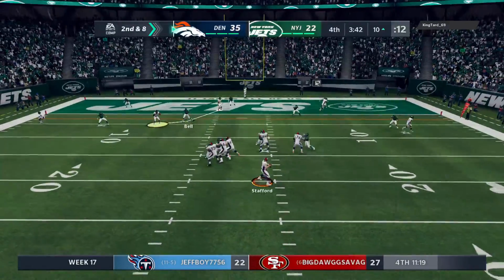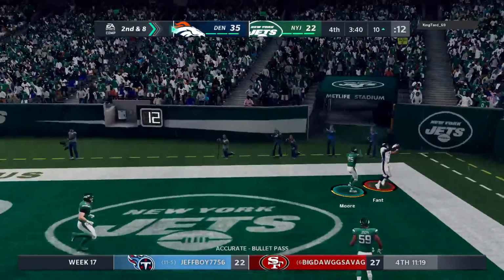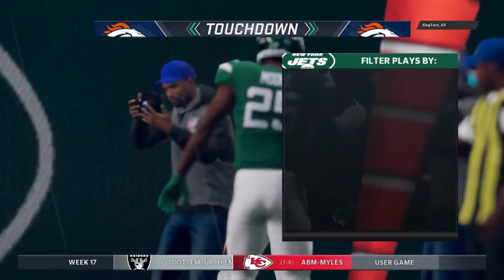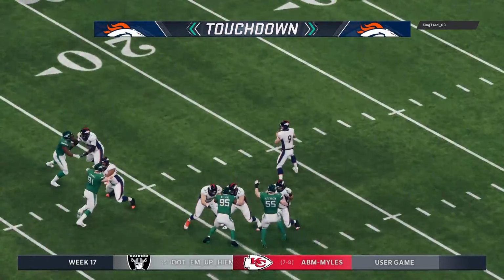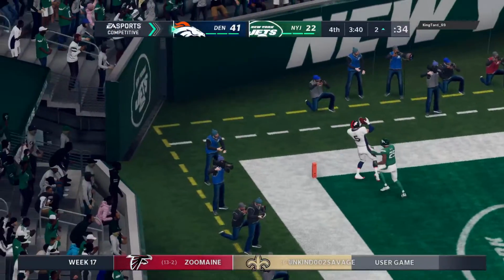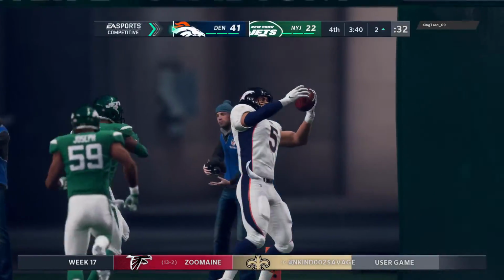The shotgun snap for Stafford. And he's got his tight end Fant. Touchdown, Broncos. To Noah Fant. 4th touchdown pass of the game for Matthew Stafford. And the Broncos push further out in front.